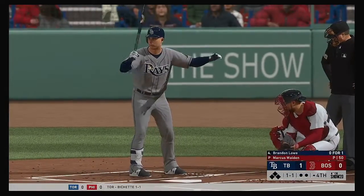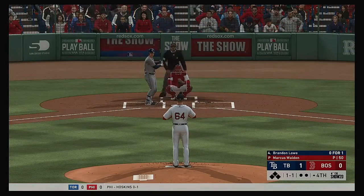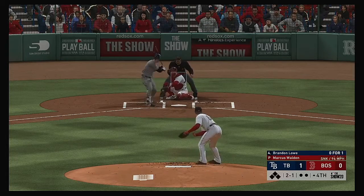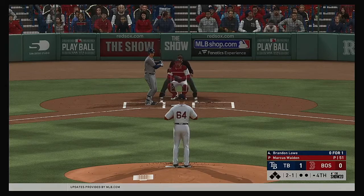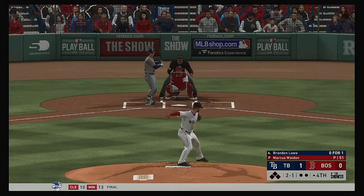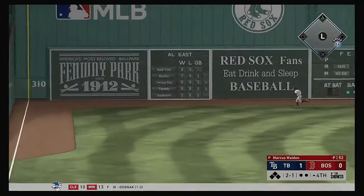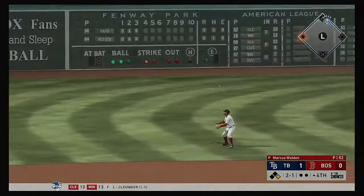All set for the start of the fourth. Digging in now, Brandon Lowe. No offer on that one. Two balls and a strike. Sliced hard on the ground, and that's through for a hit. He's around first, heading for two.